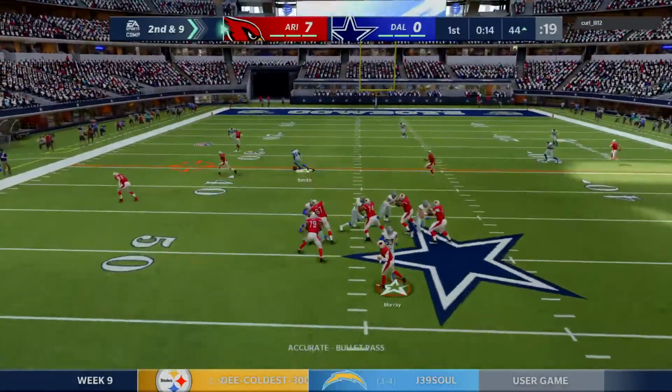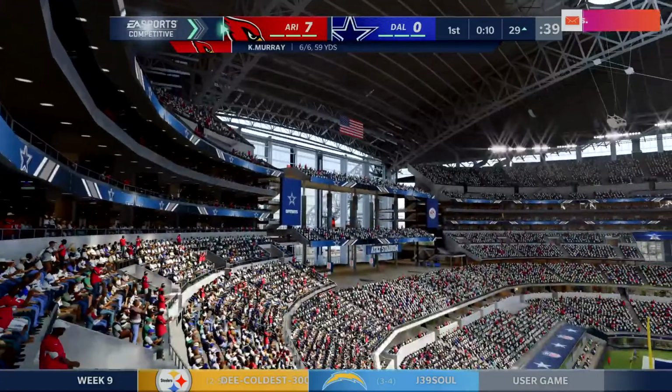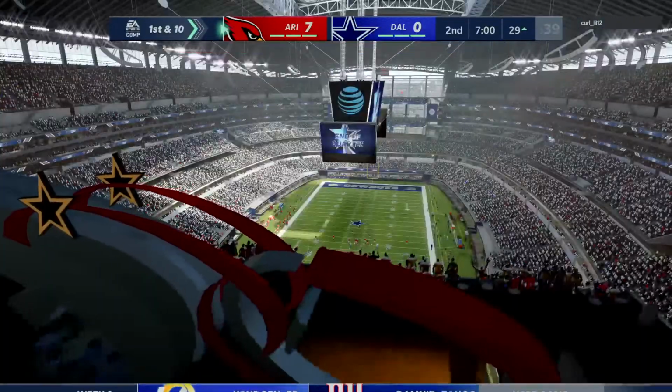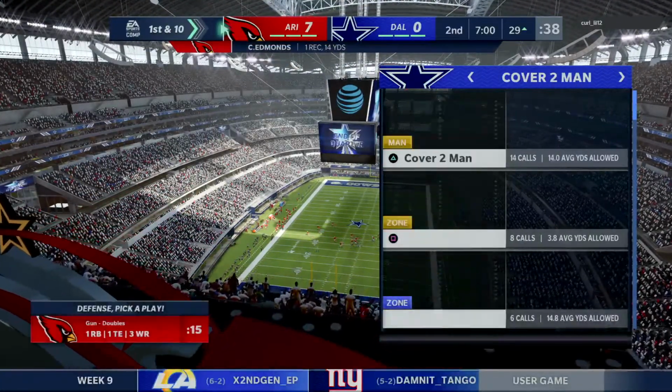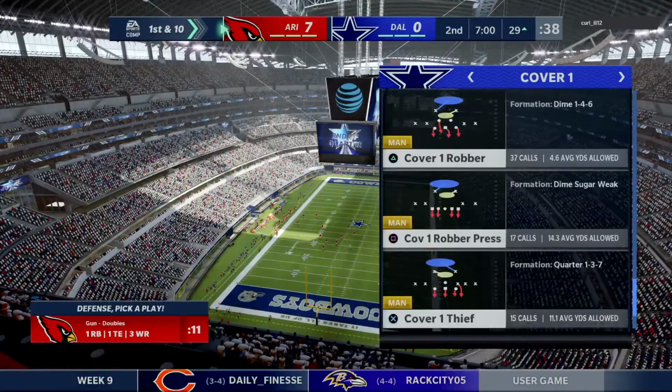And now Murray's going to set up to throw. This one complete to the running back, Chase Edmonds. And he's going to have another 1st down here as the tackle's made at the Cowboys' 29-yard line. Give them 14 on that one and a 1st down. After one, 7-0 on EA Sports.